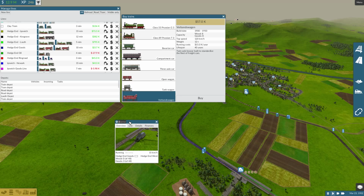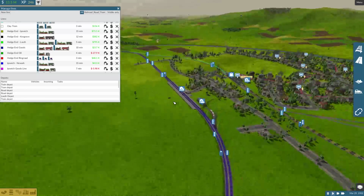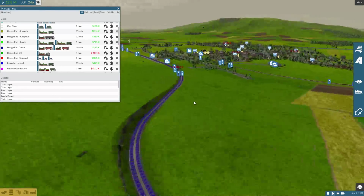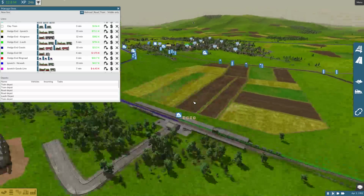We'll get a second one going. It might be too soon, but we'll see how we get on. It's making a profit. They might be a bit close together actually. Didn't mean to do that, but they will separate out. Oh, I hope they're not going to do that actually. I might have done that totally wrong. They should sort themselves out as they go.